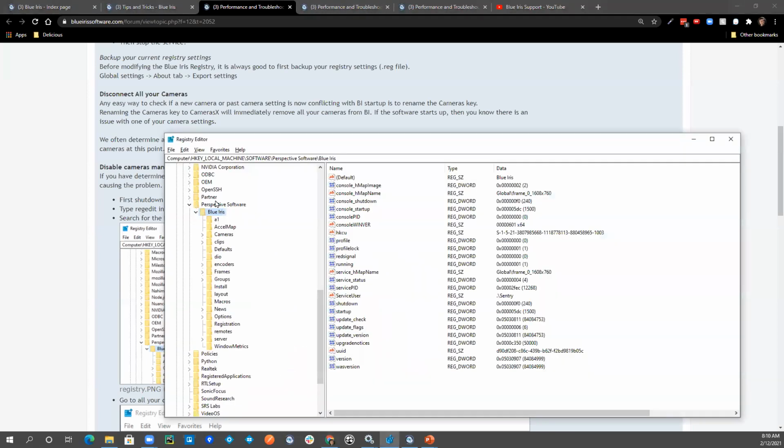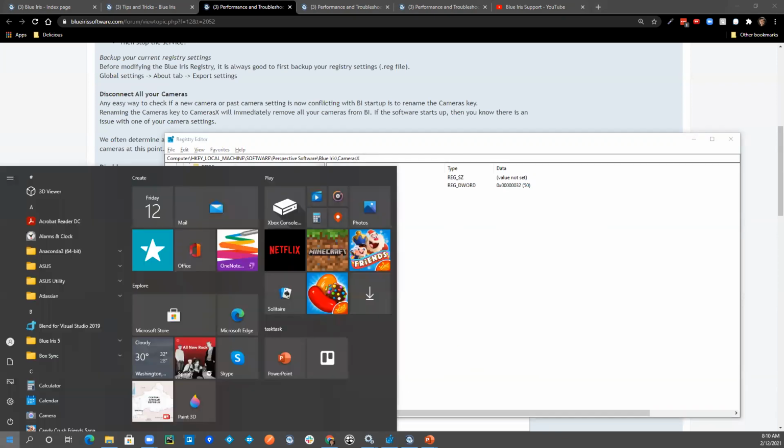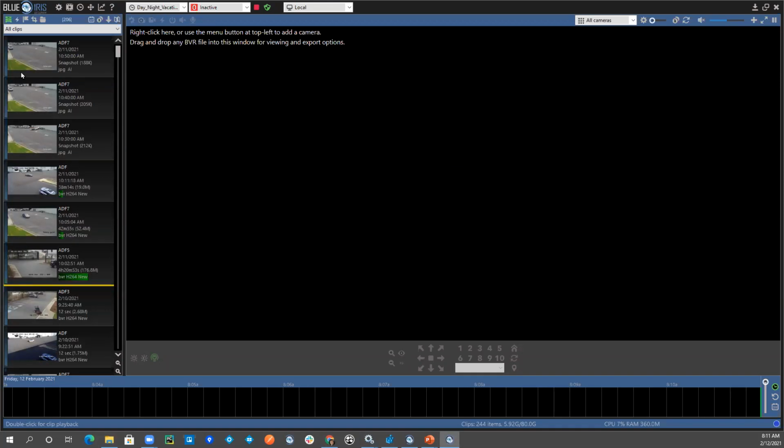So you go to the registry, and all your cameras are under one key. If you rename it and just call this camera X, for example, that's my example. Okay. I'm going to start Blue Iris now. Run it again. And boom, all the cameras are gone. But the database is running, the clip list is there. So right now, you know some really important information. One of them being your database is good, and all the other stuff associated outside of the cameras is good. So this is a very good first step to narrow down the startup issues and then get your software up and running.